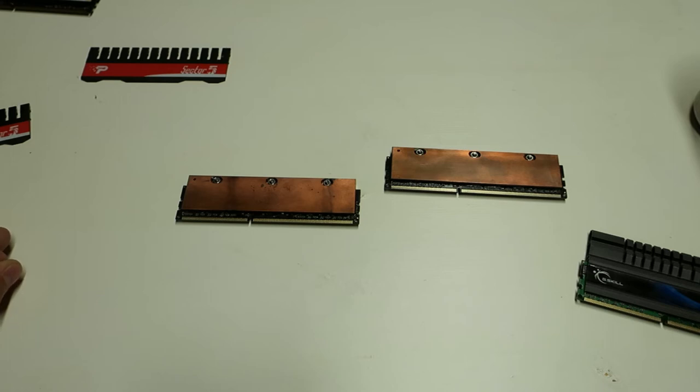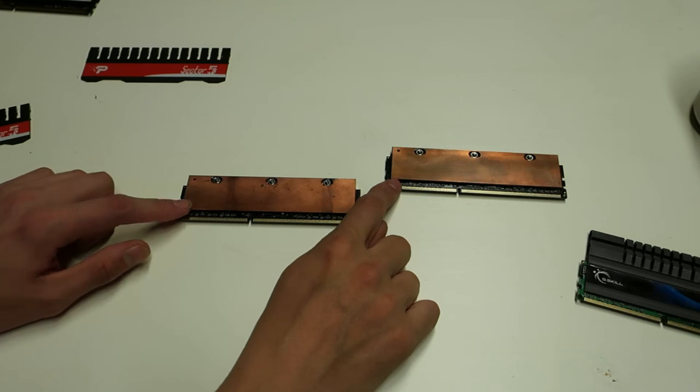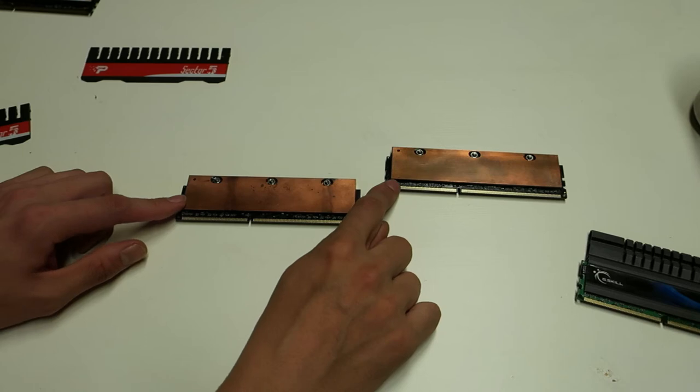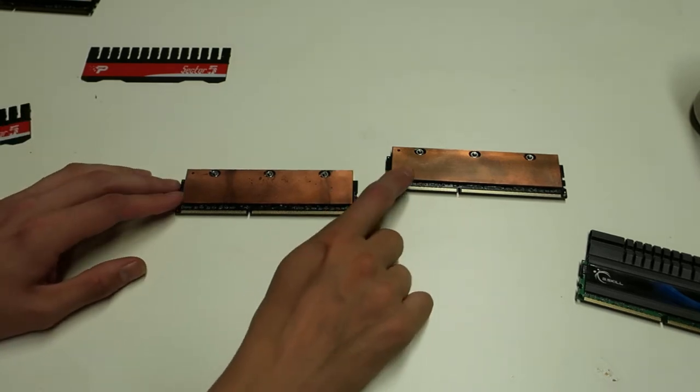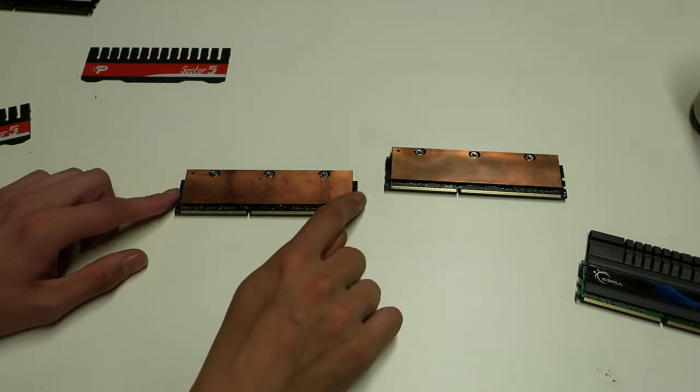So I wouldn't just test the 2666 profile. Of course, it's a nice, easy to compare level, but I would always test for the absolute max the actual stick or kit can do. My best stick, one of these two here, can do 2840 MHz on air cooling with 8-13-8. And both of these sticks here can do tRCD value of 12 at 2800 MHz with 20 degrees room temperature and also tRCD level of 11 at 2666.